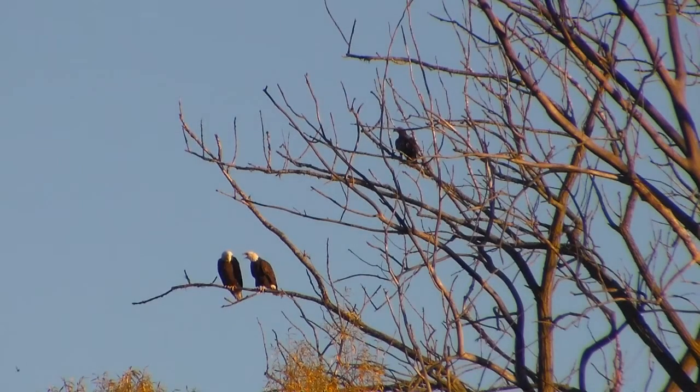Like I said, this fog's been moving in and out, and at times it gets quite thick. Well, there we go. We've got the two adults down there and a juvenile that just flew in. Nice. Nice, nice, nice.